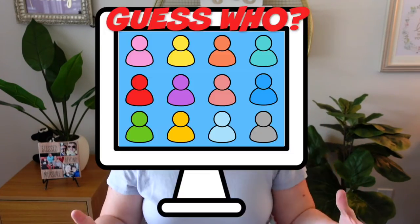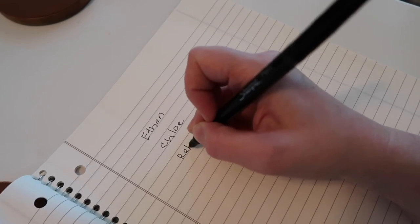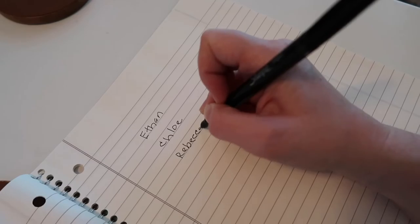So the grid of students is like your board game on Guess Who. You as a teacher, you're going to think of one student in your class and maybe write their name down on a piece of paper. Students will then ask yes or no questions to eliminate and see whose name you have written down on the piece of paper. The first student to guess which classmate is written down on your piece of paper is the winner. But remember, students can only ask yes or no questions to the teacher.